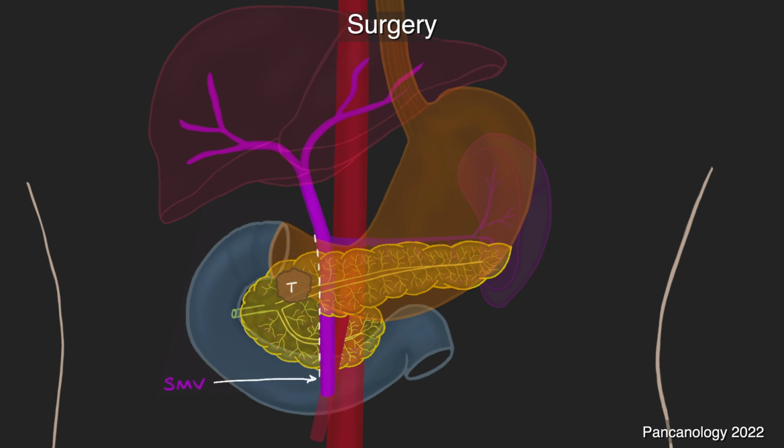The SMV returns nutrient-rich blood from the large and small intestines, passing between the pancreas body and uncinate process and into the liver. There's a little more leeway of tumor involvement for veins. A tumor should not wrap more than halfway around this vein. And if that wasn't enough, the largest vein in your body, the inferior vena cava, also passes by the head of the pancreas, bringing blood back from your lower body to the heart.